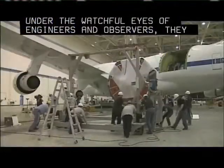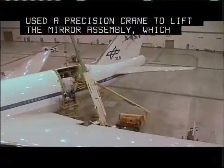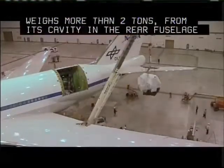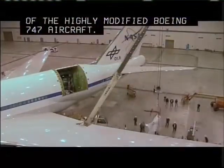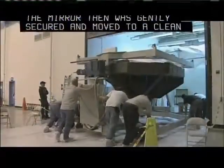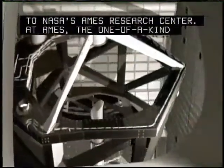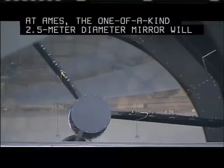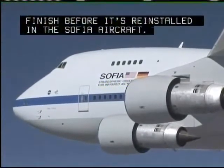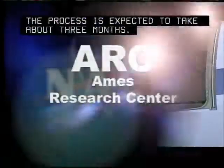Under the watchful eyes of engineers and observers, they used a precision crane to lift the mirror assembly, which weighs more than 2 tons, from its cavity in the rear fuselage of the highly modified Boeing 747 aircraft. The mirror then was gently secured and moved to a clean room to be prepared for shipment to NASA's Ames Research Center. At Ames, the one-of-a-kind 2.5-meter diameter mirror will receive its final aluminized finish before it's reinstalled in the Sophia aircraft. The process is expected to take about 3 months.